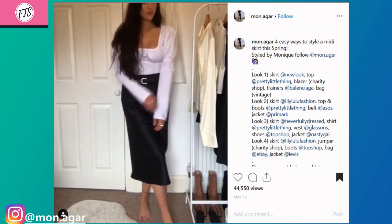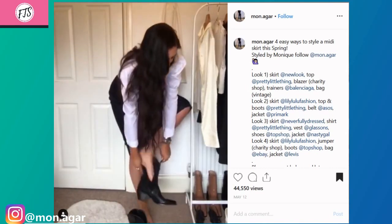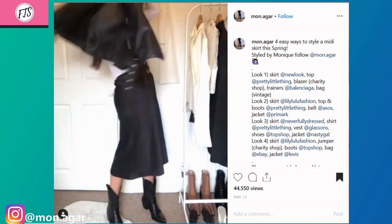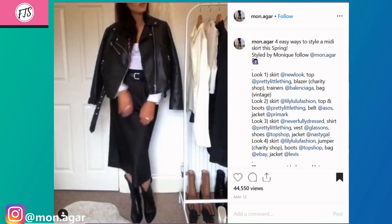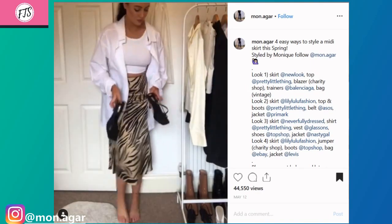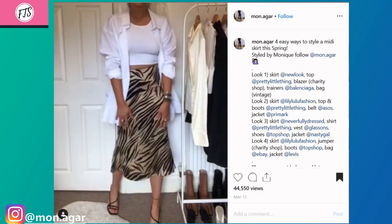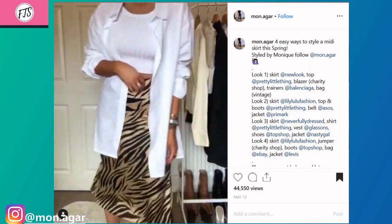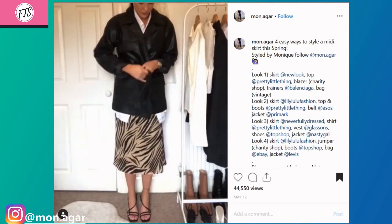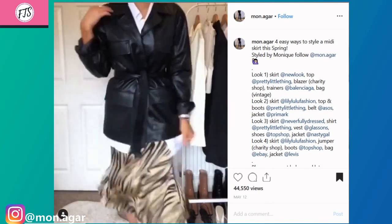There's that leather jacket once again. And then this fun animal print. I think the animal print is definitely my favorite. So she does belt that in the middle with the waist. And these are some styles that would work for many different body types and shapes.